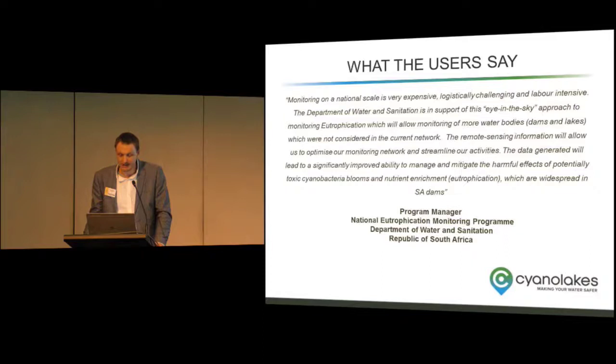The data generated will lead to significantly improved ability to manage and mitigate the harmful effects of potentially toxic cyanoblooms and nutrient enrichment, which are widespread in South African dams.